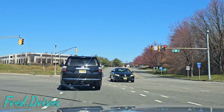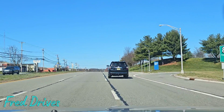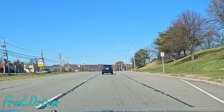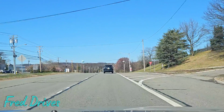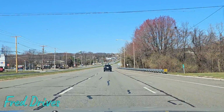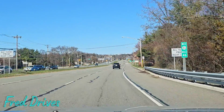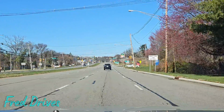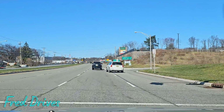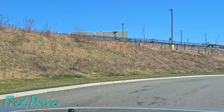We're going to make a left here on 46. So we're right here on the border, the northern border of Parsippany. And we're going to try to make a left to continue into Parsippany. So we're going on to Pump House Road. I saw there the Parsippany Police Department is on that road.